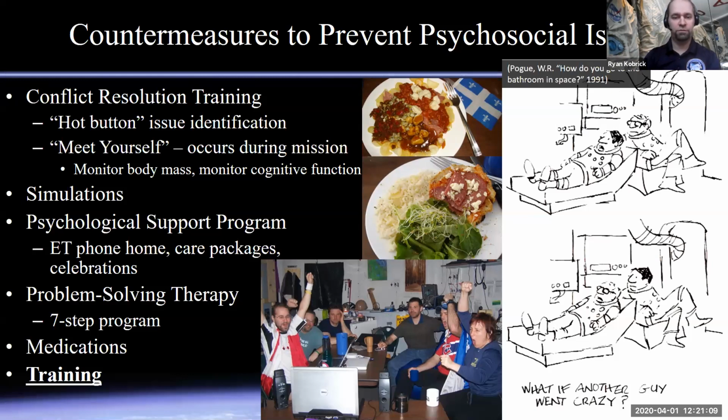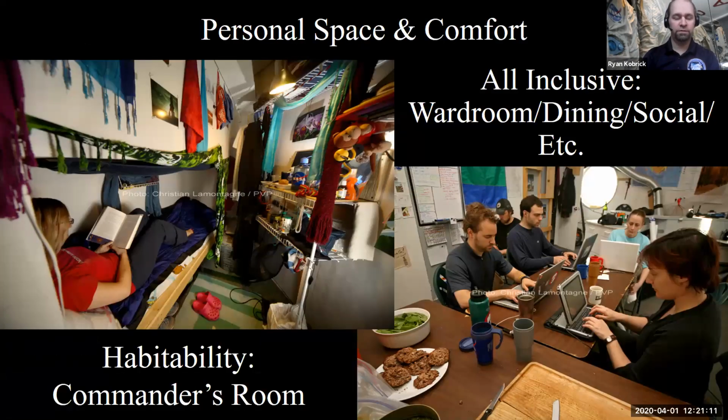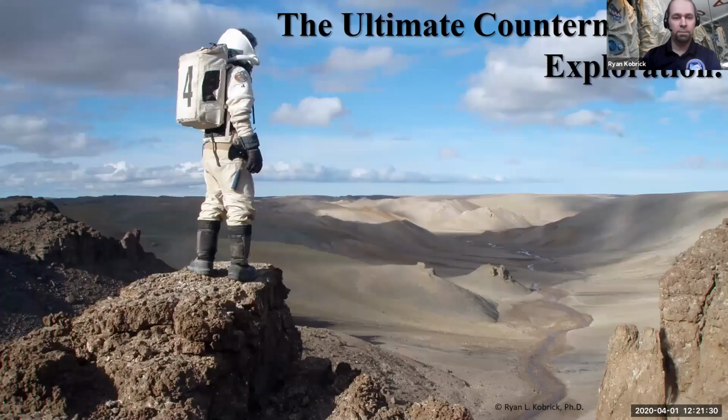Okay, so training. Just some insights of what it looked like. Here's the commander's room on the left, so tight quarters. On the right is our all-inclusive resort, meaning it was the all-in-one upper level wardroom, dining, and social space. We'd move those tables out of the way, put some pillows on the floor, and watch Lost on a laptop.